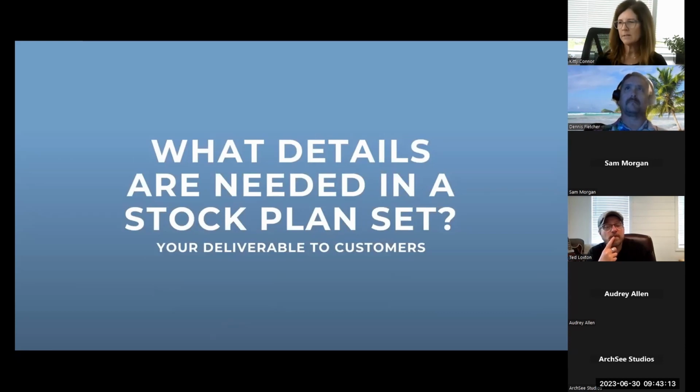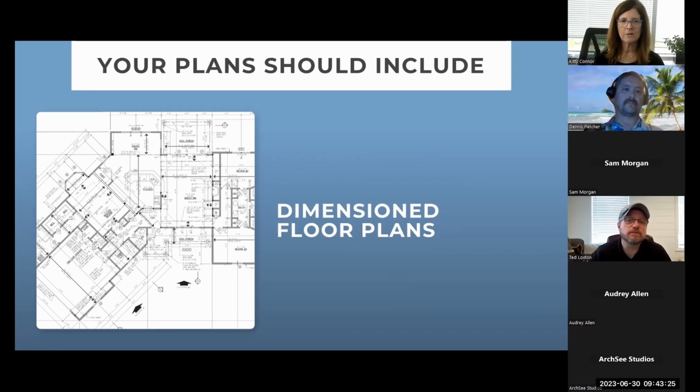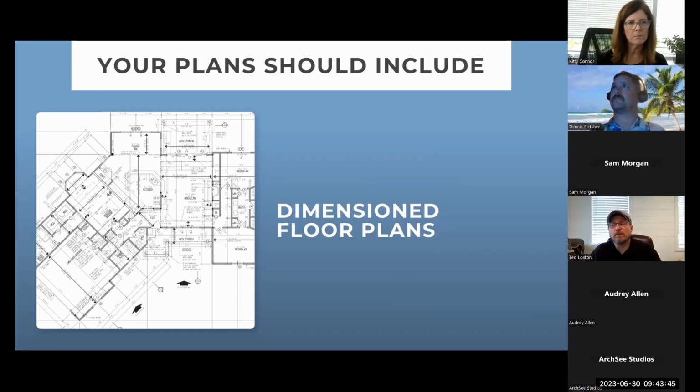What should stock plans have? So as the person who vets most new designers, I would tell you that I've seen a wide range. And those sort of builder-friendly packages where the details are scanty are not acceptable. Maybe 10, 15 years ago, a 5-page plan or 6-page plan could work. But now, no way.